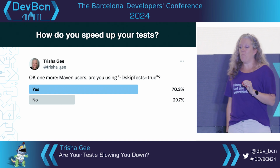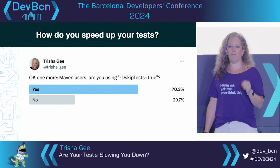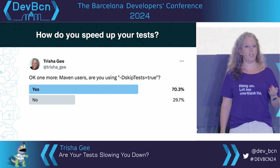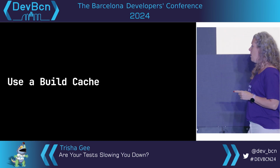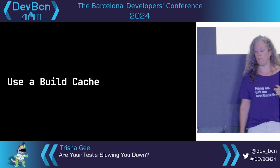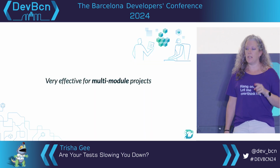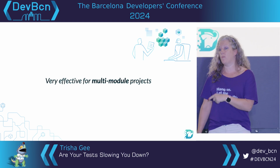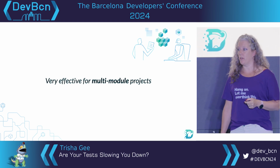However, there is a good point. The fastest test to run is one that doesn't need to run at all. So is there a way that we can find out which tests don't need to run? Gradle has a build cache for both Maven and Gradle. And this allows you to not build modules that you don't need to build, and not build projects that you don't need to build.